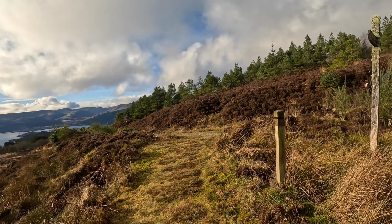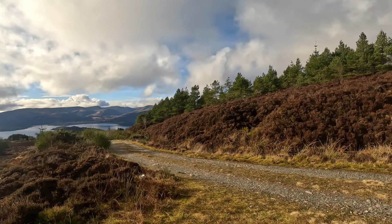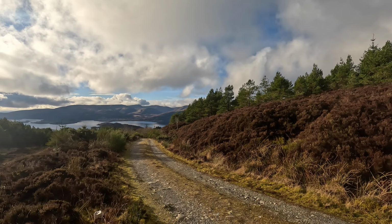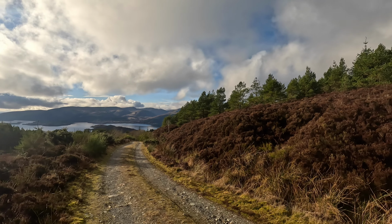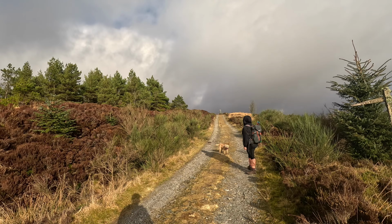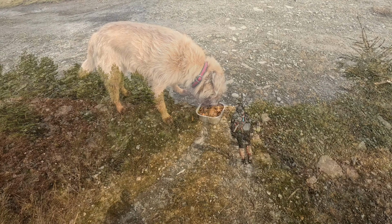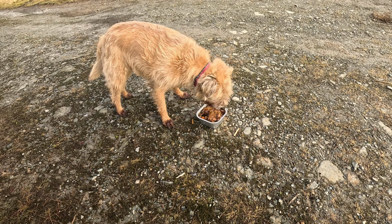So I was just leaving the Balmaha Nature Trail. If you're just doing that, you just head back down that track there. Or if you're just coming up to do Binnein an t-Sidhein, Beinn Bhreac, you can come straight up that track, it's a lot quicker. So we're heading up there into the bog and the fog and the clag. And Amber's on the country lunch with beef and vegetables.